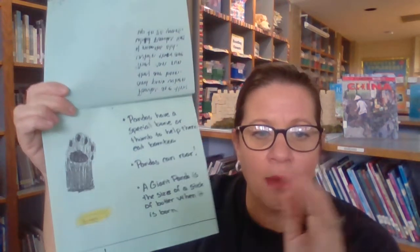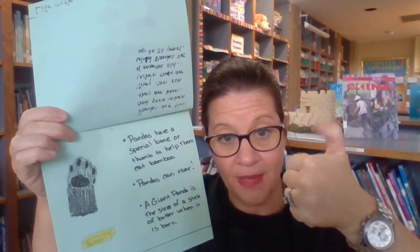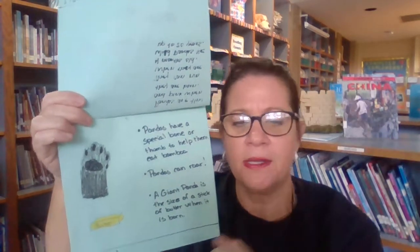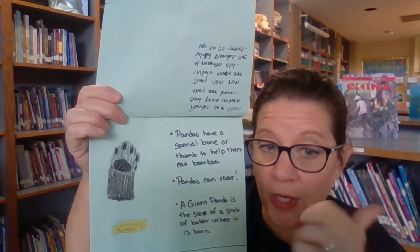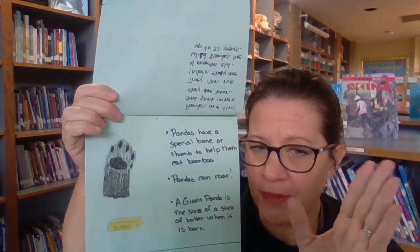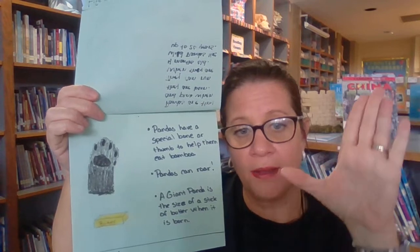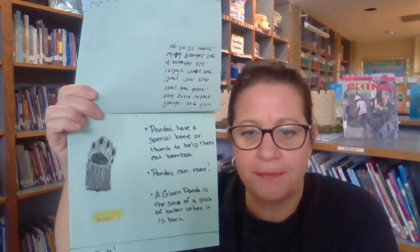Now the last page will be fun facts. Now I found some interesting things out about these panda bears. Now mostly it's humans that have a thumb. Animals don't have thumbs, except I think maybe a bat has like a claw on it or something. But a panda bear has a special bone in their hand that's sort of like a thumb. And this bone helps them to pull the bamboo and to eat the bamboo. So I drew a little picture of the paw.